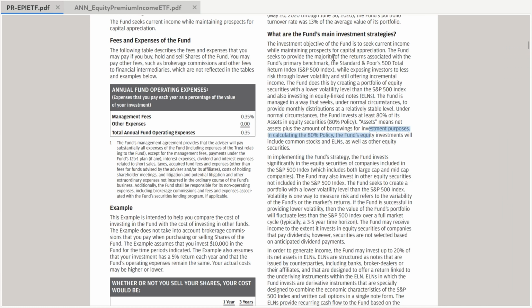So what they do here is they invest in mid-cap and large-cap S&P 500 stocks, trying to pick stocks that are lower volatility than the overall S&P 500. They're investing at least 80% of their assets into S&P 500 stocks, like I said, mid-cap, large-cap, but it doesn't have to be those, according to their documentation. In addition to that, they're not just looking for dividend-paying stocks either, which is kind of good. Right here it says securities are not selected based on anticipated dividend payment. So they don't strictly look at only S&P 500 stocks that pay dividends.